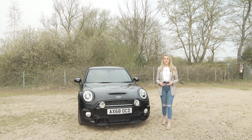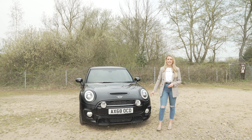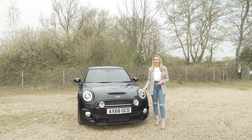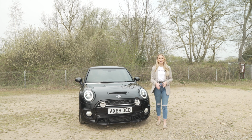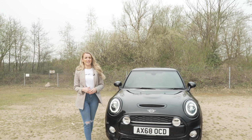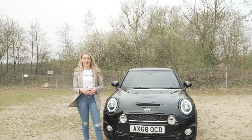Mini have had a massive following, and it's easy to see why with their quirky styling. Now, the reason you'd pick one of these over competitors such as a Fiesta ST or a Volkswagen Polo GTI probably comes down to your personal preference. I've always been a massive Mini fan, and I'm so excited to be driving one of these today. In recent years, the Mini has begun to get beefier and beefier, and this one is no exception.